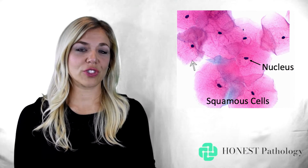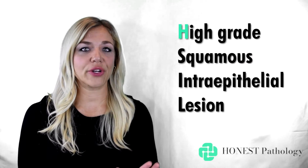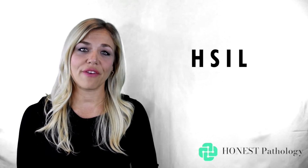Back to our normal cervical cells. Sometimes when the HPV infection happens, it causes a more severe reaction, and that nucleus, the brain of the cell, gets even larger and darker and takes up more of the cell. You can see that that angel halo is gone, so you know it's not acting like an angel anymore. These lesions are called high-grade squamous intraepithelial lesion, or HSIL. Check your pathology report to see if you have that listed.